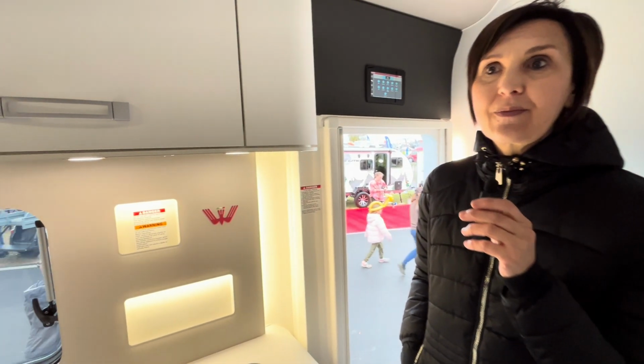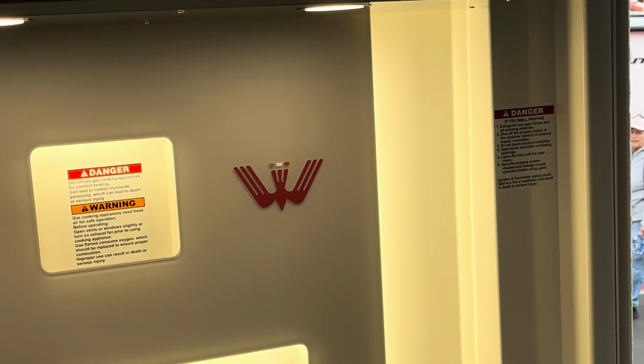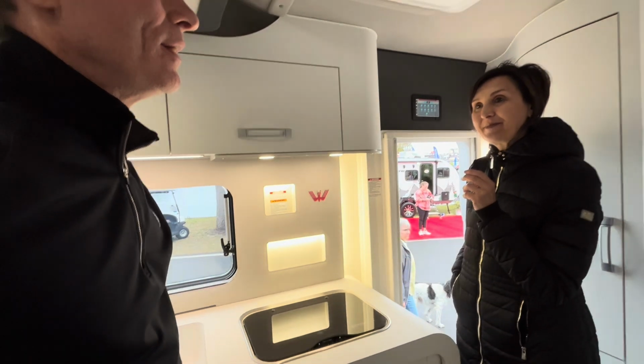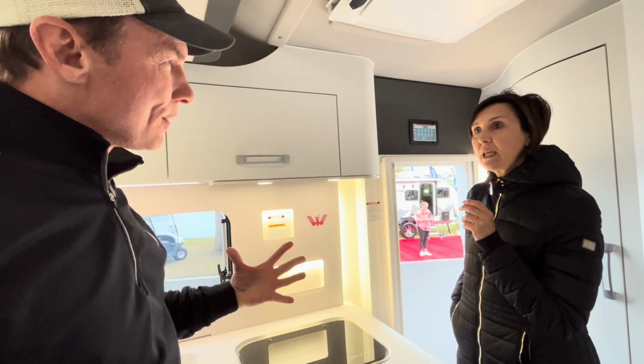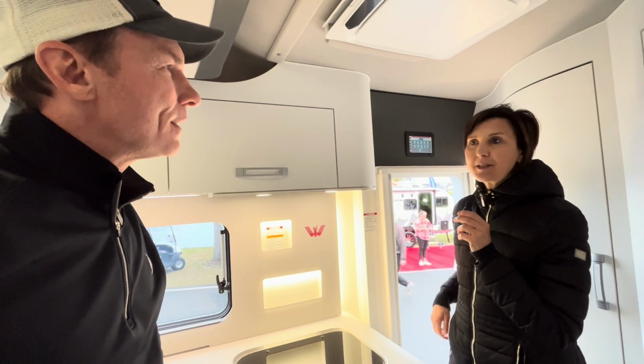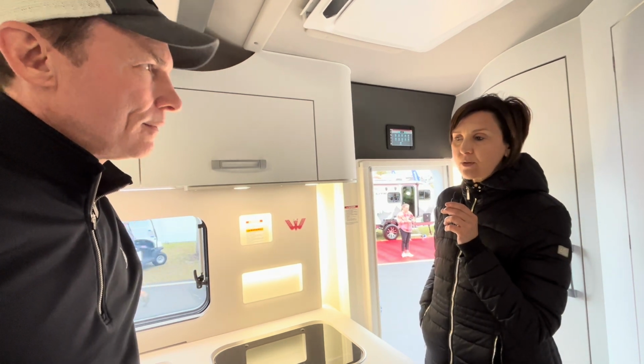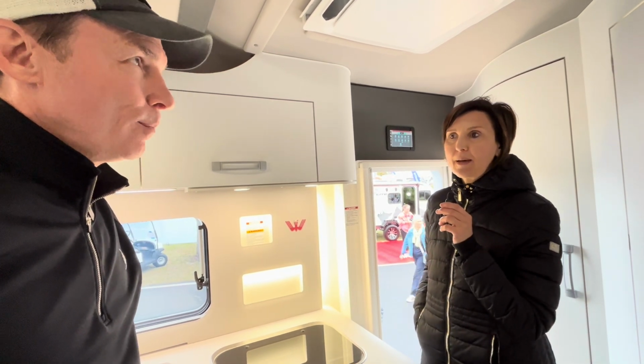Beautiful. Well, thank you so much for taking a few minutes and showing us around. I think this is very unique in its size. I think it speaks to an audience that's looking for something compact like this. Yes, many customers are looking to downsize. And just to tell people the MSRP on this. It is 188,500. Okay, and that's MSRP. Yes, MSRP. Got it. Perfect.